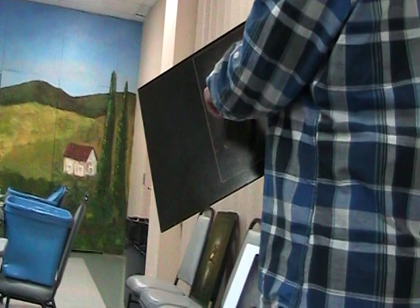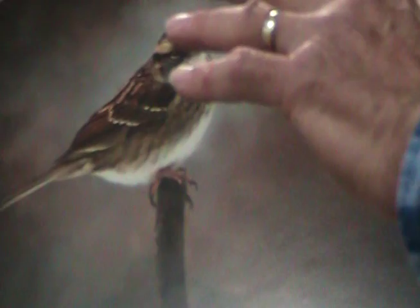The bird had snow on it, so I took the snow off the bird. I actually had to sharpen it up a little bit. And this image did well in competition.